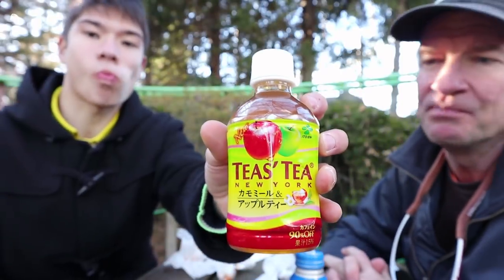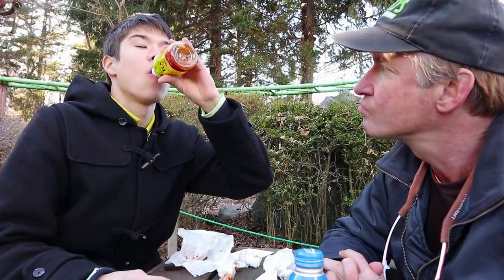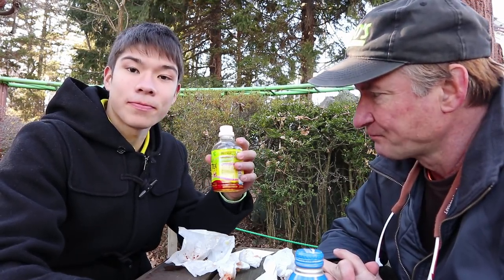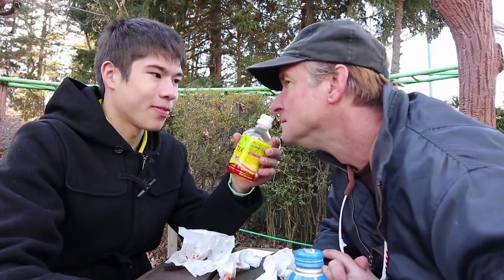Tea's Tea, apple. I've never tried that one. Is it hot or cold? It's cold. I wonder if they serve that one hot too. In the winter, you can get a lot of hot drinks out of vending machines, which is a really nice thing to have when it's cold. Does it taste like real apples? Yeah. The smell is good. Let me smell it. Yeah, it smells like apples for sure.